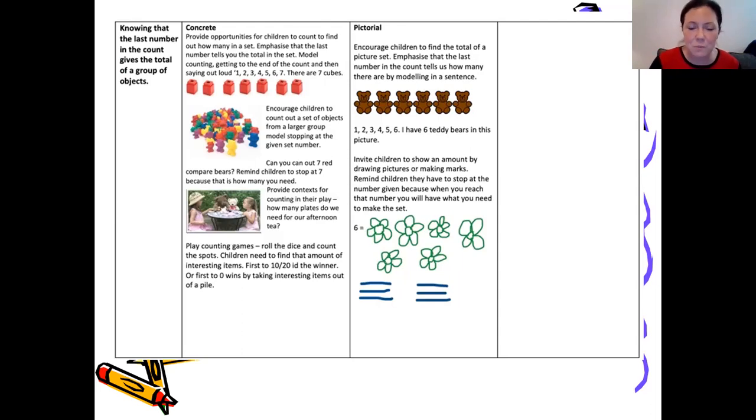I've put on here lots of different ways that you can do that. We've got compare bears on there, the little plastic, colourful bears. You can encourage children to count them out from a larger group, modelling stopping at the given number. If you've asked them to get 5, you can count over them again and model saying to them, 1, 2, 3, 4, 5. You've got 5 bears, just to model the fact that that last number is the total of the count.